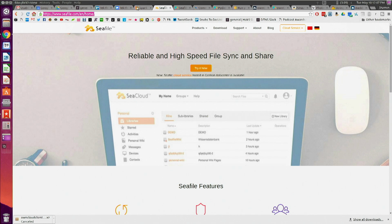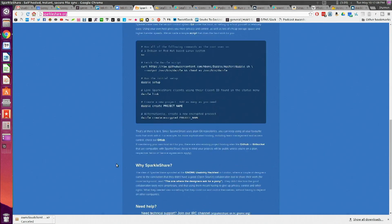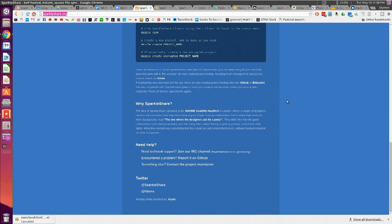And then lastly, we have Sparkleshare. I call this the geek's choice. It's at sparkleshare.org. It's totally free, totally open source. There are downloads for Mac, Linux, and Windows, but no mobile apps whatsoever. Nothing. So if you're using a personal cloud to share your code, for example, they're setting up a host. Here, this is what you need to write in your terminal. It's for a geek. This is great if you want to use this to share code because it does tie in with GitHub and Bitbucket too, which is very, very cool.